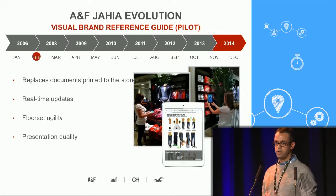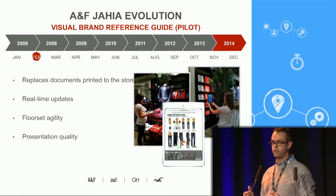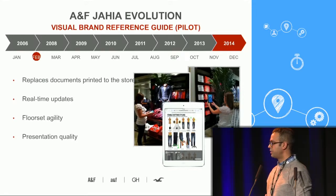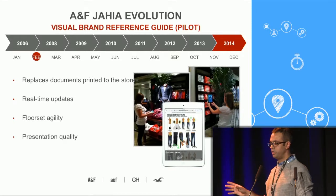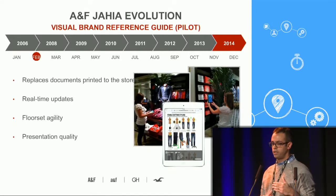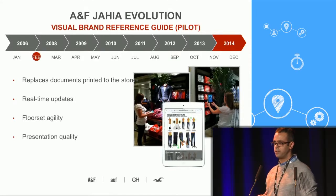And today we print hundreds of pieces of paper down to the stores, full color pages, almost on a weekly basis, where they use that as a guide and they walk around the store, they make sure everything's set up. So what we're trying here in February is actually taking a section of that document and making it electronic. And we have a new Jahia virtual site set up where our brand sense, our store operations folks can actually make updates and present this to the folks.